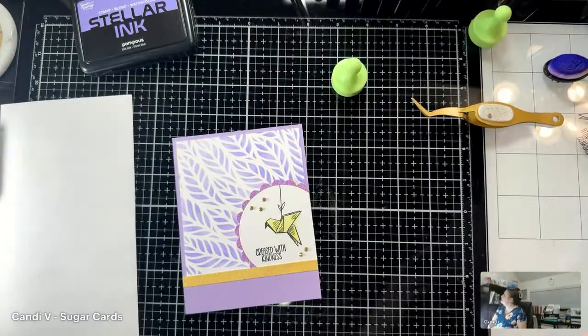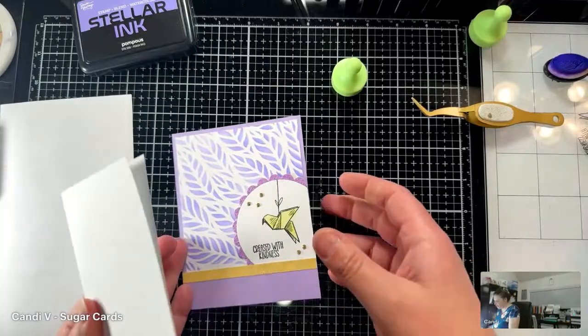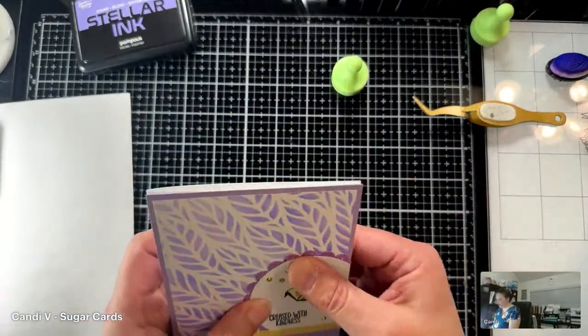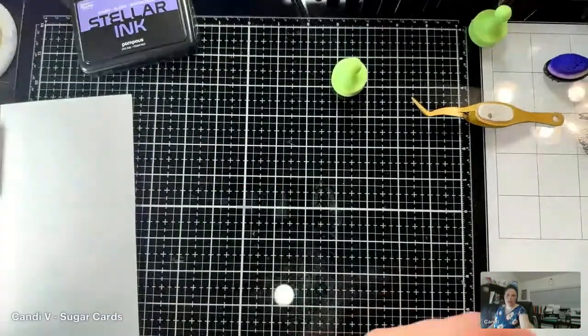Ooh, there's a bug on my ceiling. You can tell spring is coming because there were a couple bugs in the house today. There you go. So we have our card number 1. All right, I am going to put this off to the side and let it fully dry.